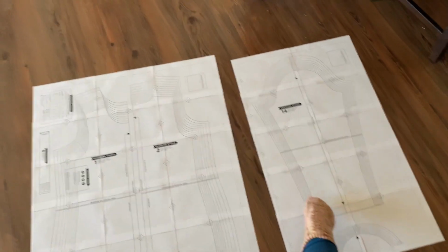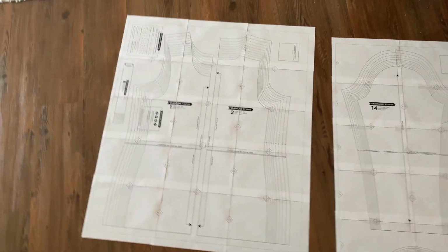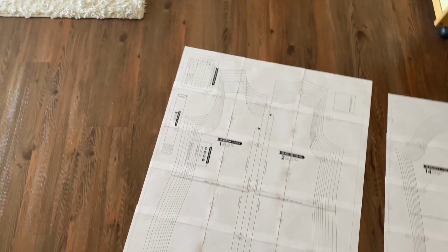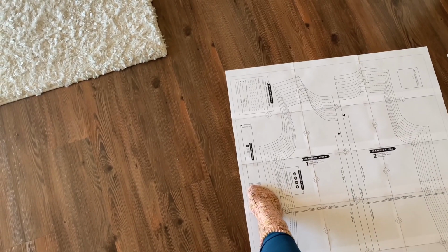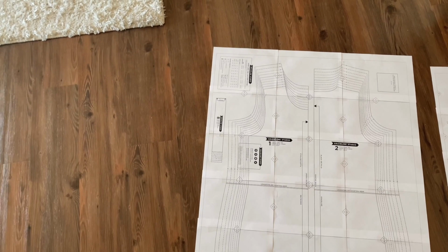We've got a sleeve piece, we've got the back piece, front piece, and then the, what do you call this? Neckband. The neckband is what you call that.